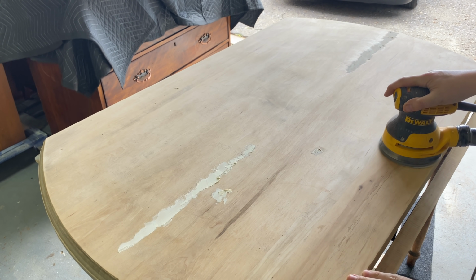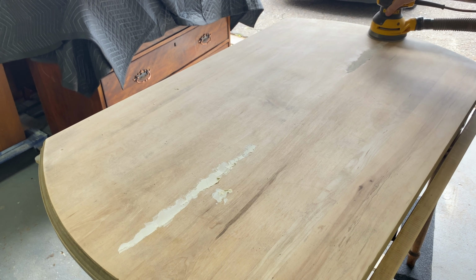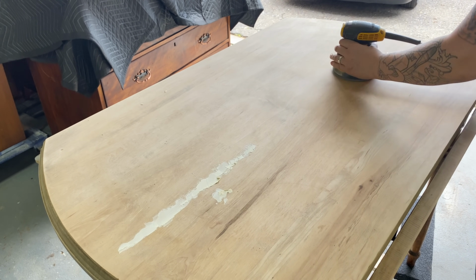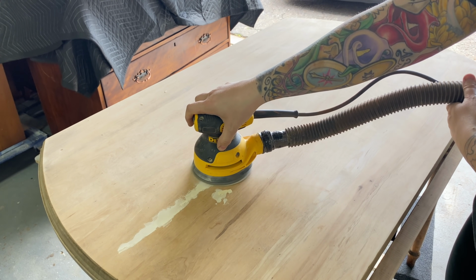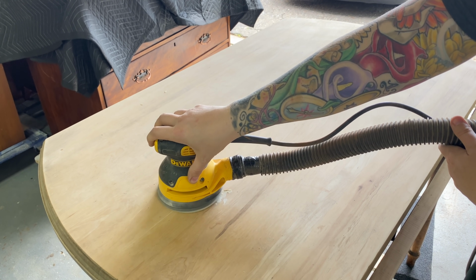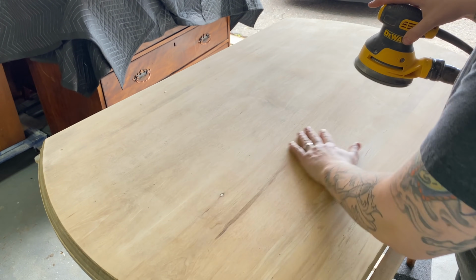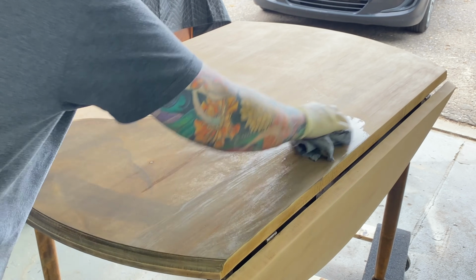Now that these patched areas have had a chance to completely dry, I'm doing my final sanding coat, which is 320 grit. Just a bit of a note here, the finer you sand your project, the harder it will be for stain to penetrate the wood. In this situation, I don't want the stain to get very dark, so 320 is perfect. It's a nice smooth finish, and I want to keep this tabletop as light as possible.